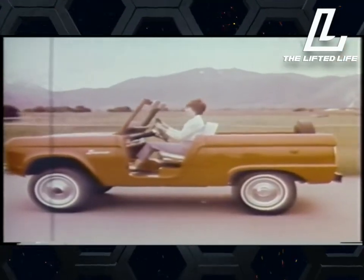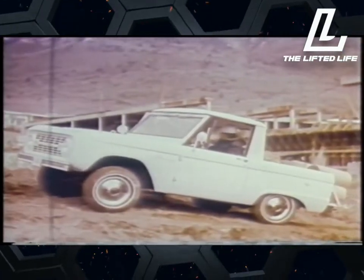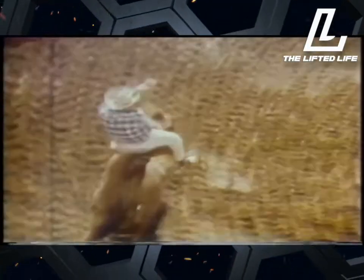Bronco Roadster, built for fun. Bronco Sports Utility, a do-anything workhorse. Bronco Wagon, family carry-all. Take the name of Bronco, a new V8 Bronco at your Ford dealer.